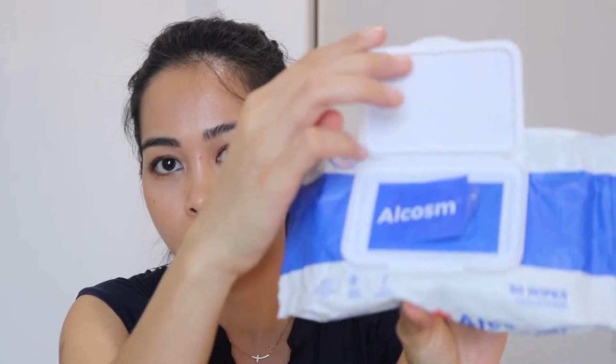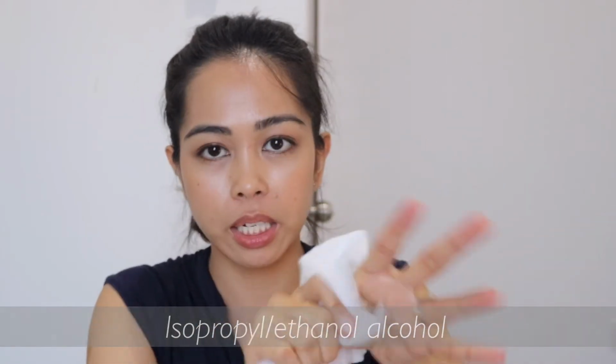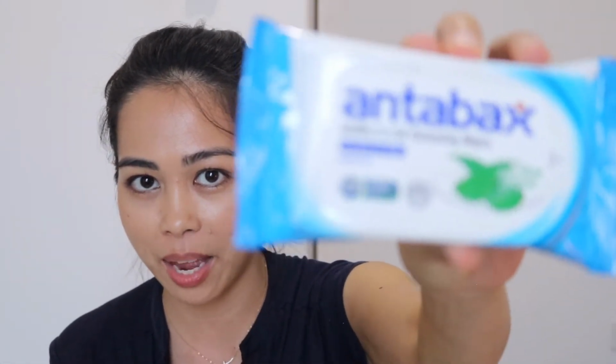It has this nice cover. You see that? This wipe is soaked in alcohol. It's really good. It's rich in alcohol inside. So you feel really clean after sanitizing your hands. This one is 75% alcohol, and this one is by Antabacs. It's alcohol free. Now you always have to have options, right? Sometimes too much alcohol, maybe it's not good for the hands. So I have here alcohol free, but it promises that it's 99.99% effective. All right, germ free.